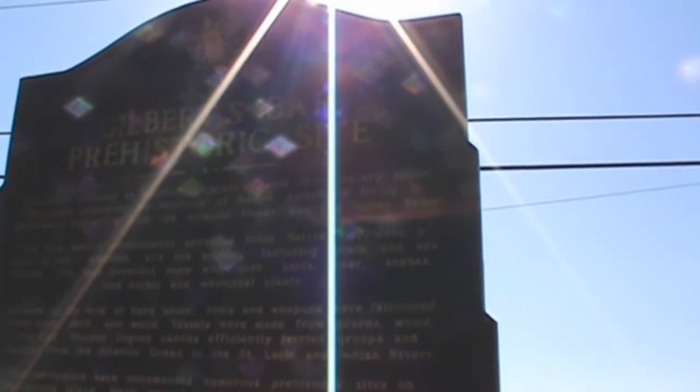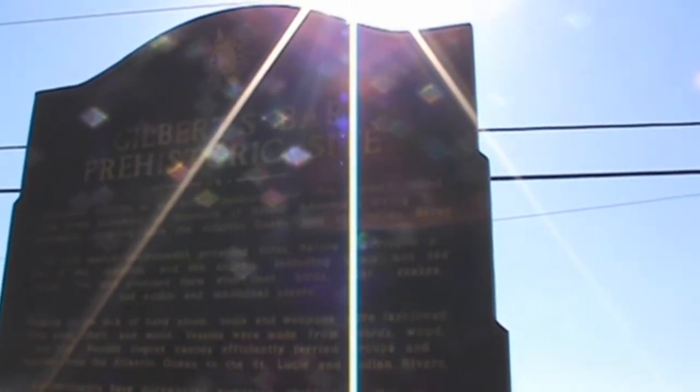Gilbert's Bar Prehistoric Site. Europeans arriving at Hutchinson Island in the 16th century found the island populated by hundreds of Native Americans living in settlements bordering both the Atlantic Ocean and the Indian River. The rich marine environment provided these Native Americans with a diet of fish, shellfish, and sea animals, including whale and sea turtle. The land provided them with deer, birds, bear, snakes, and edible and medicinal plants. Because of the lack of hard stone, tools and weapons were fashioned from bone, shell, and wood. Vessels were made from gourds, wood, and clay.